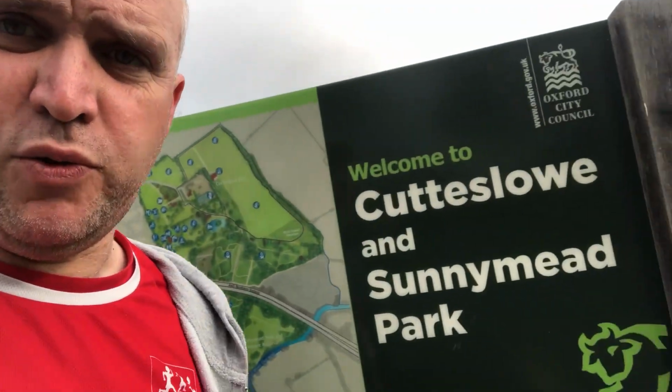I've not been for at least a year and maybe even two years to this park, because I've been involved with the University Parks parkrun in the centre of town. But this is the original parkrun in Oxford, or the first parkrun in Oxford. So it's called Oxford Parkrun. And yeah, a beautiful, award-winning park.